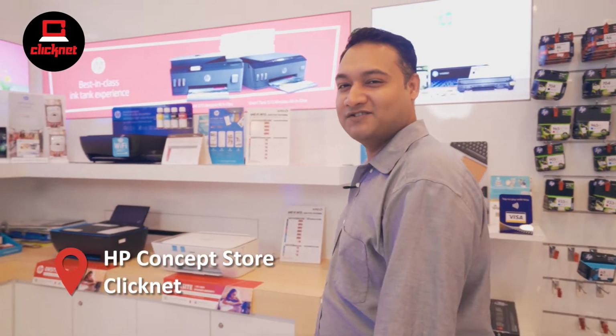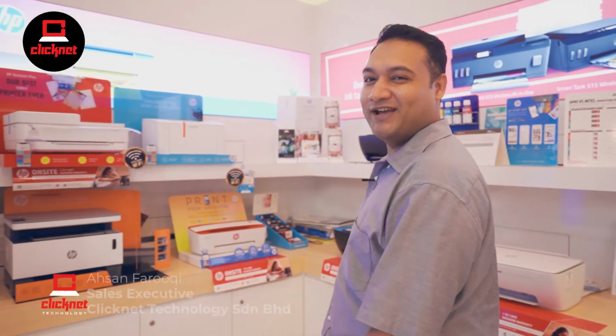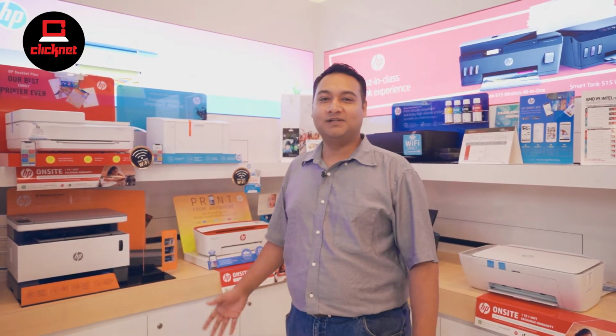It's easy to spend hours creating something on a computer. How do you get it out from the computer? Use a printer. So let's discuss how to choose the right printer for you.